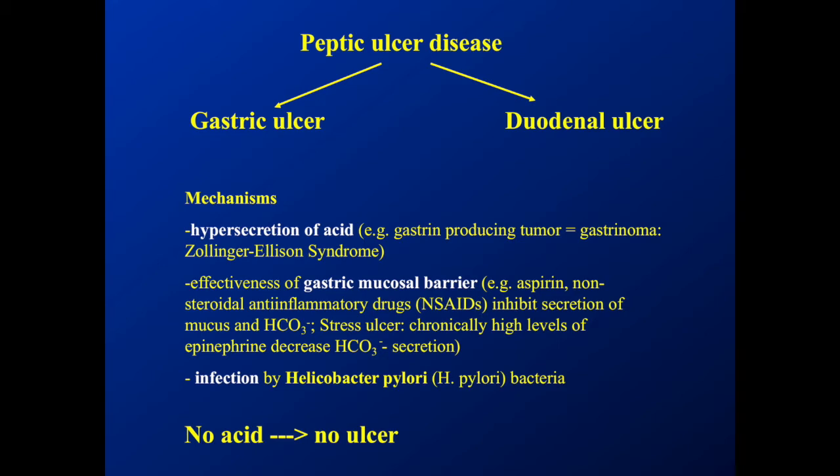It does break down though, and peptic ulcer disease can be separated into two different types: gastric ulcers or duodenal ulcers. And the mechanisms involve either a hypersecretion of acid, i.e. a gastrin-producing tumor, gastrinoma, such as in Zollinger-Ellison syndrome, or the effectiveness of the gastric mucosal barrier can become impaired. This can happen through drugs like aspirin or non-steroidal inflammatory agents that can inhibit the secretion of mucus and bicarbonate, and then this prevents this initial layer from doing its job properly, and then the cells underneath get damaged.